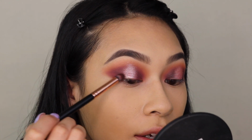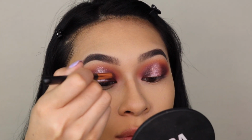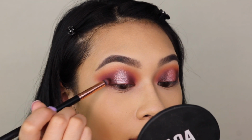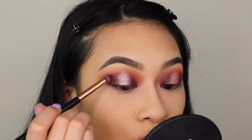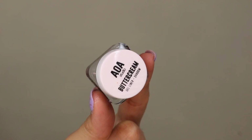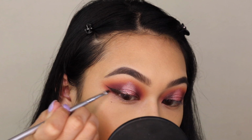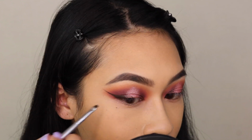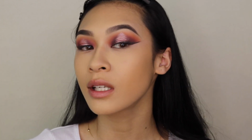And then with the darkest color in the palette called Mist, we're going to take this as close to the lash line as possible and then blend it a little up. And then because of this darker shade, it's going to add a lot of depth and dimension to this halo eye. For my eyeliner, you guys chose the ShopMissA Buttercreams. Now I decided to go for Javachip, which is a brown, and I'm gonna go ahead and create a nice slick and long wing. I am loving the way that this brown liner looks. It's not too intense like a black liner, but it still does the job.